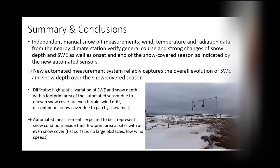All in all, we could conclude that the independent manual snow pit measurements, wind, temperature, and radiation data from the nearby climate station verify well the general course and strong changes of snow depth and snow water equivalent, as well as the onset and the end of the snow covered season, as indicated by the new automated sensors. The new automated measurement system therefore reliably captures the overall evolution of snow water equivalent and snow depth over the snow covered season.